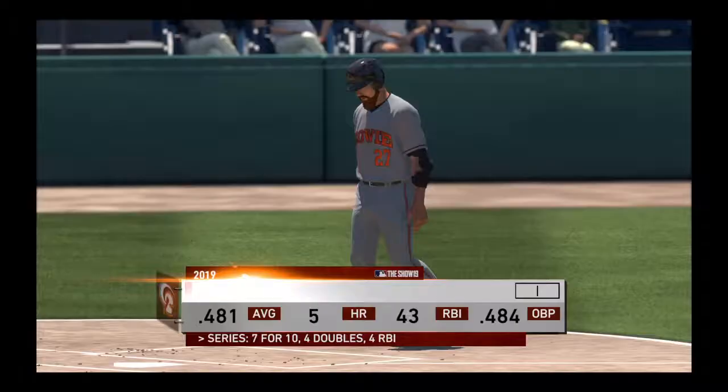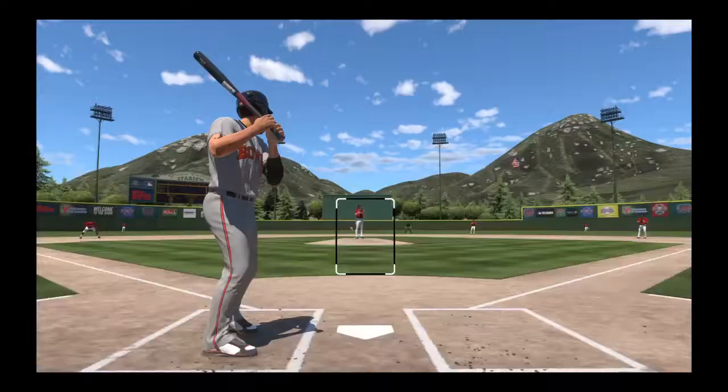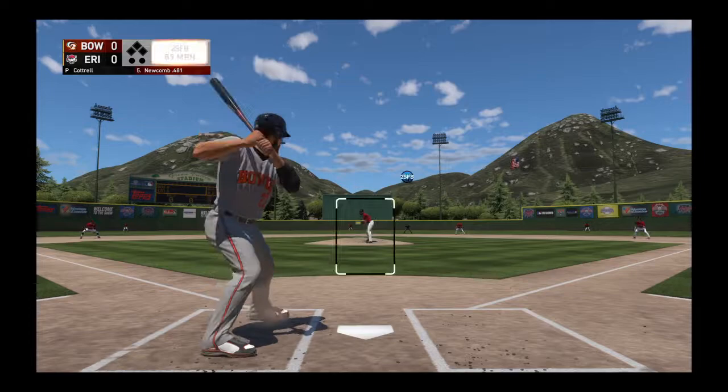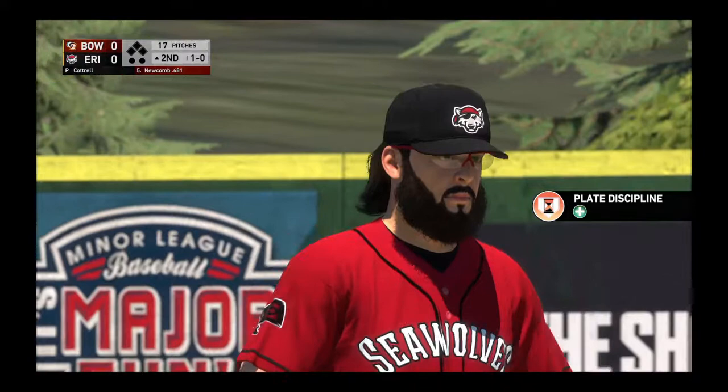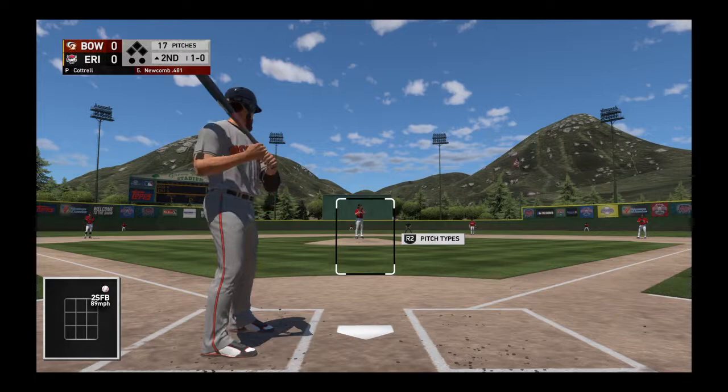Striding in, James Newcomb comes in after a day of rest yesterday, so we'll see if it did him any good. First delivery to him on the way. Nowhere close with the fastball to begin the at-bat. It's ball one. Well, today's game provides the visiting squad with a chance to complete the series sweep, guys. Sure does, and it's always difficult to sweep and win a series on the road, especially when you're playing a division opponent. The 1-0 home.